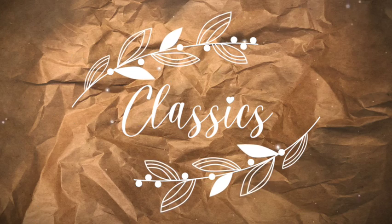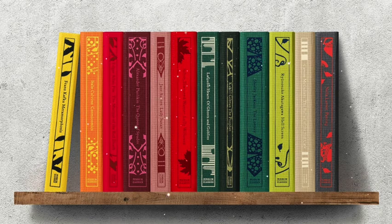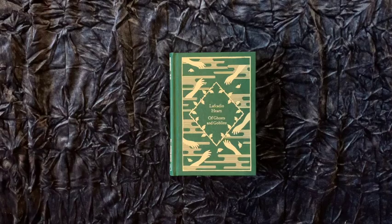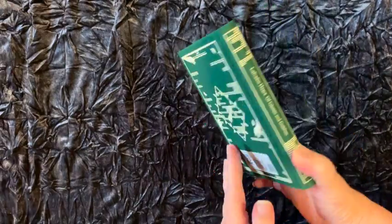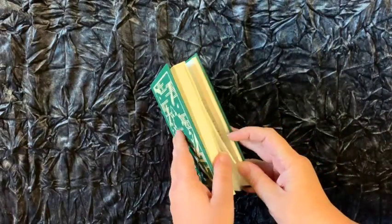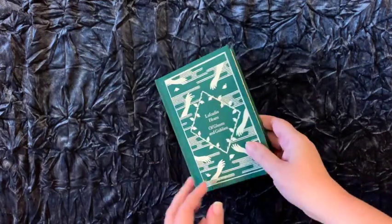Now let's move to the classics. The big release this year was, of course, the Little Clothbound Classics series. There are various authors and they're being released in 4 seasonal collections with 12 books each time. They're small, novella-sized companions to the Clothbound Classics series. They're sweet and adorable and definitely would make a perfect stocking stuffer.